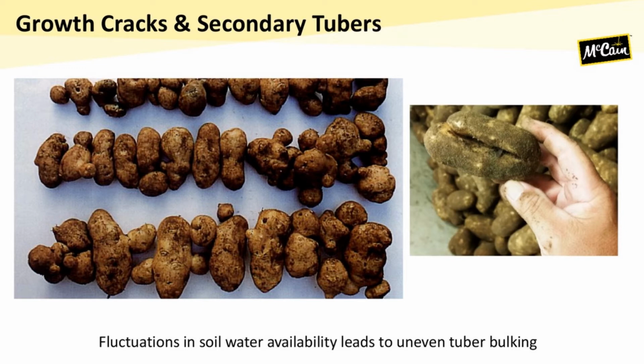Potato varieties vary in their susceptibility to all these different malformations that I've talked about. And prevention of these malformations is primarily accomplished by maintaining uniform, adequate soil moisture and nutrient levels through the tuber bulking period.